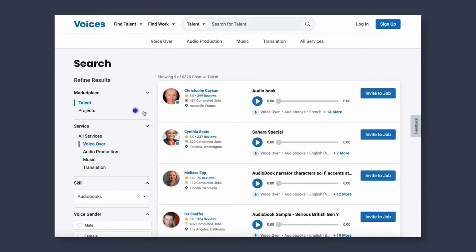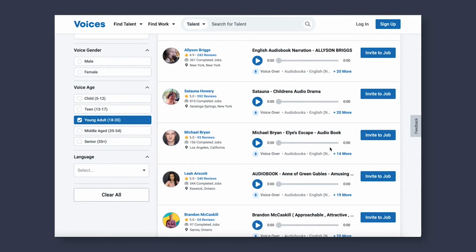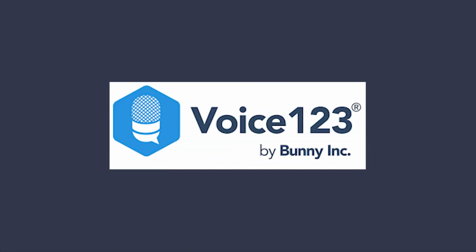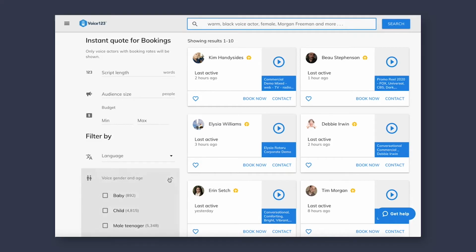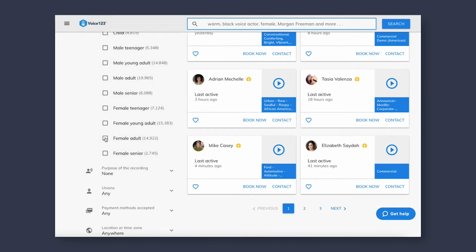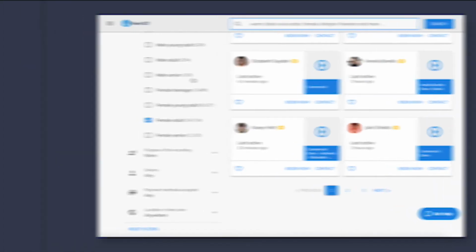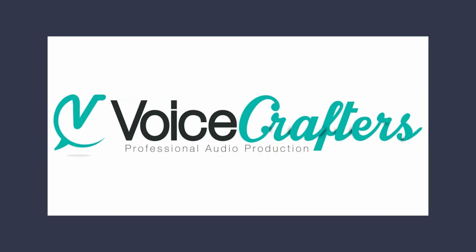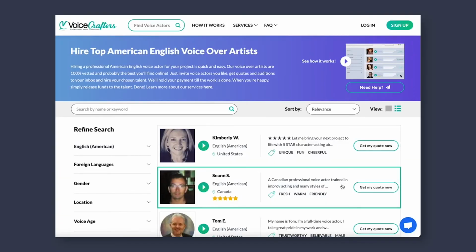You can click see more, and then on the left side you can use the filters to find someone more within your area. Another one is voices123.com. Like voices.com, you can select search voice actors and then use the filters on the left to select their profile. This one isn't as big as Voices, but it's growing and can be an opportunity. Voicecrafters.com is another site like the other two and does have a dedicated page for audiobooks as well.